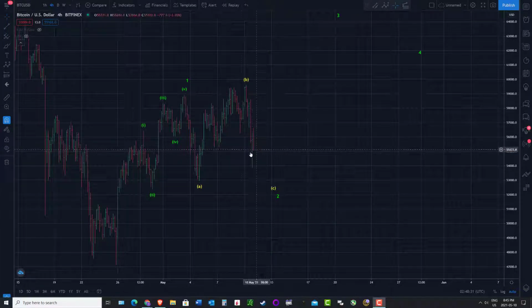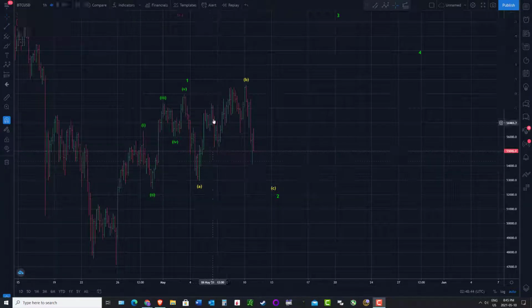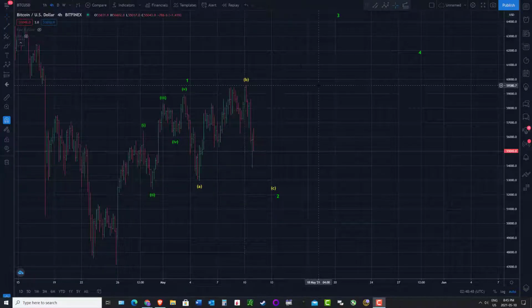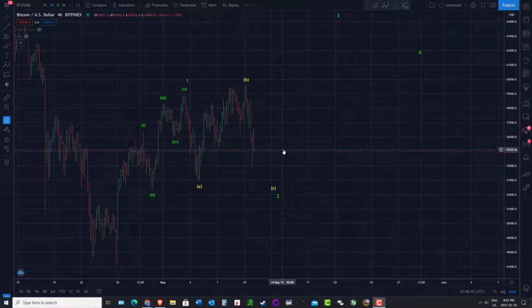I've been stopped out of a couple trade attempts here on Bitcoin. Fortunately, above my entry, because I'll usually get some sort of short-term downward move, get a little short-term signal, get in, hope that I catch a trending move up. It does start going up, and then it comes down and stops me out above the entry. So no real harm done, but a little frustrating. But frustration is better than damage for sure. So that being said, a couple things here.